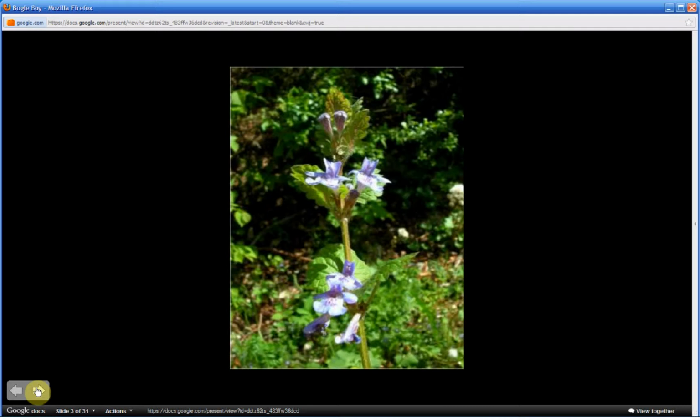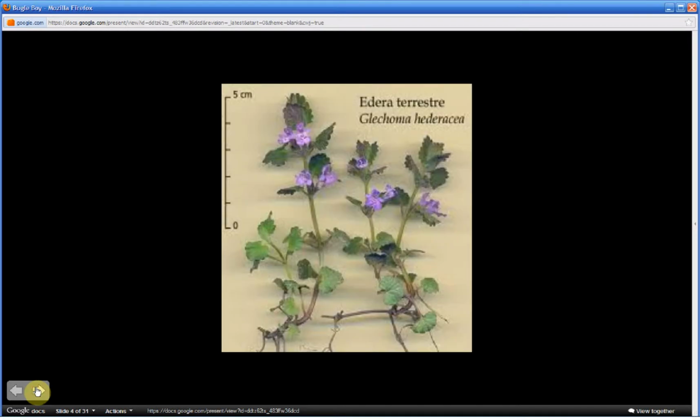This is a weedy plant. It's matted, grows up to 3 feet tall, and it has creeping stems. The creeping stems can grow longer than 3 feet.